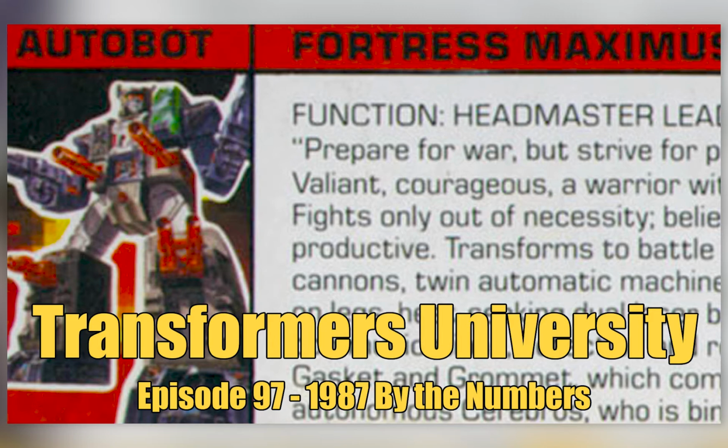But strength isn't everything. Let's talk a little bit about brains and move on to intelligence. Now, once again, we have Fortress Maximus sitting at a 10 in this category. He is by far the most powerful figure and character in 1987, followed right there at 10 by the Autobot Combiner and part of the infantry pool, Computron, with an intelligence of 10.